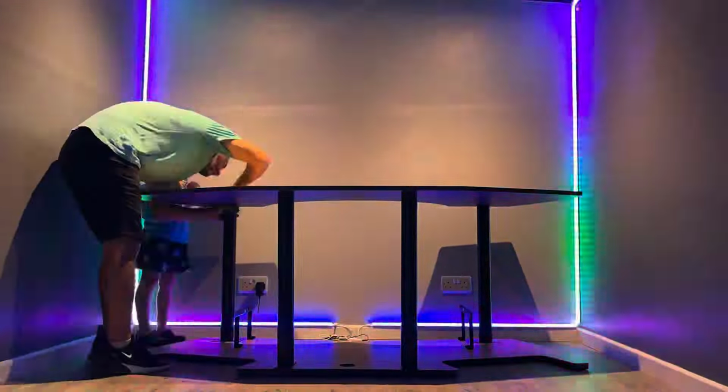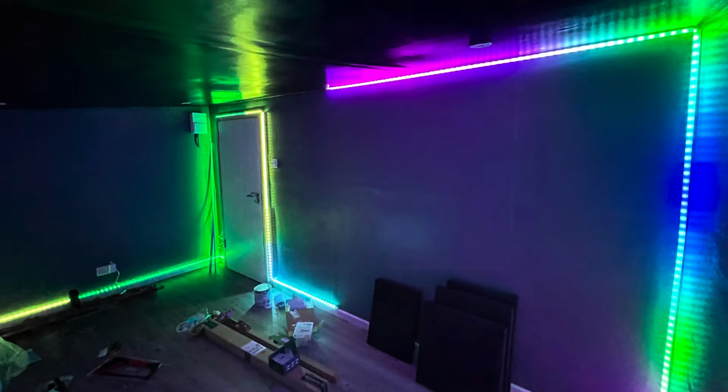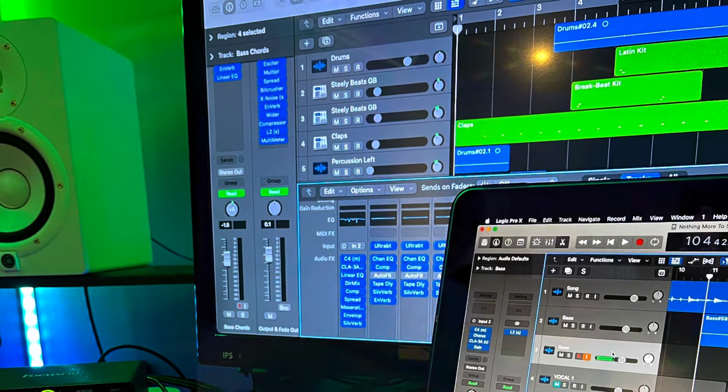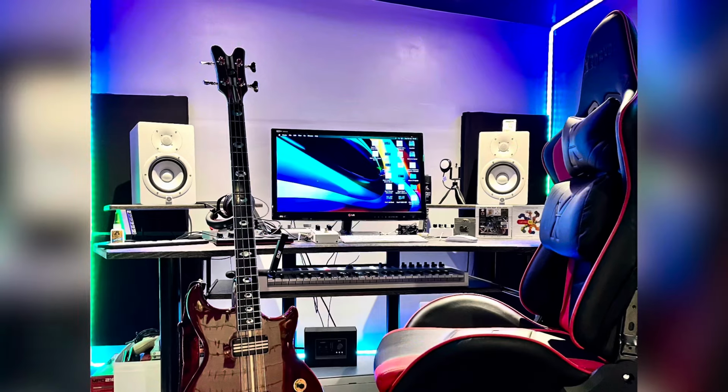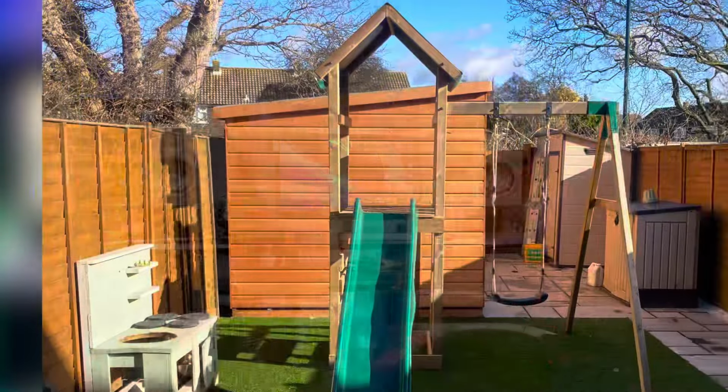So this is the sort of thing I went for. That was the desk. That was kind of the colour scheme. I went for the walls with LEDs in the corners. And I've set up quite a nice recording monitoring room, and I'm really pleased with it. And this is really the story of how that started and finished.